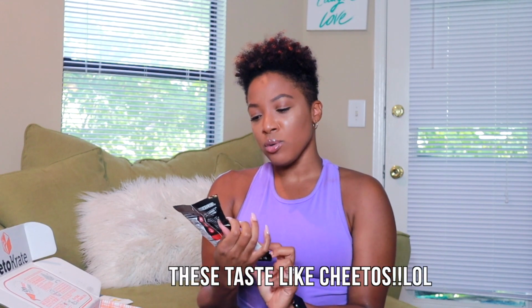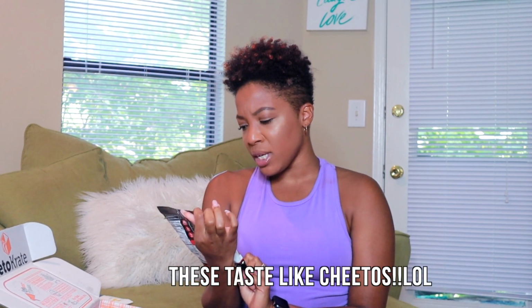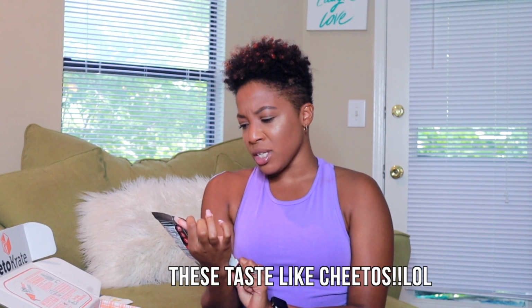These are called protein puffs. Protein puffs, brick oven pizza flavored. So this is like pizza flavored puffs. Wow. And it says it only has 2 grams of net carbs per serving. It says no eggs, soy, peanuts, or tree nuts, no artificial flavors, no colors from artificial sources.